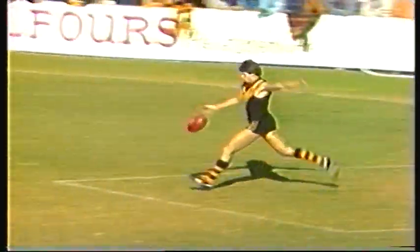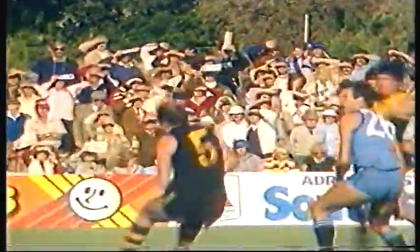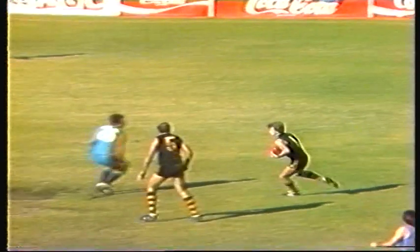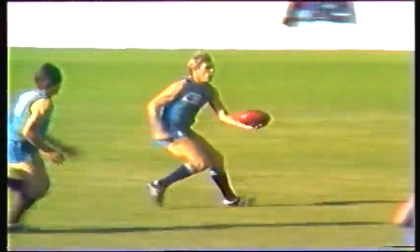Coming up for 12 minutes into the quarter, and Farquhar with another big kick. He's been kicking beautifully out. Finds Carey almost in the middle of the ground. Carey to Stringer. Stringer doubles back. He'll push it over half forward, looking for Kernahan. Frost behind him clears. Heinrich to run it out for Sturt.